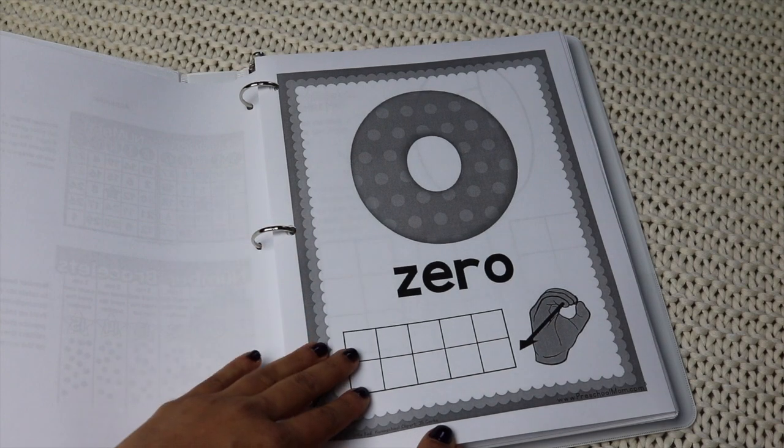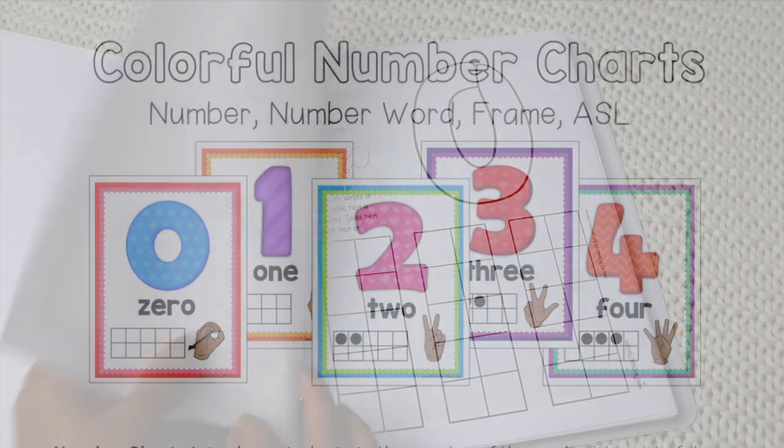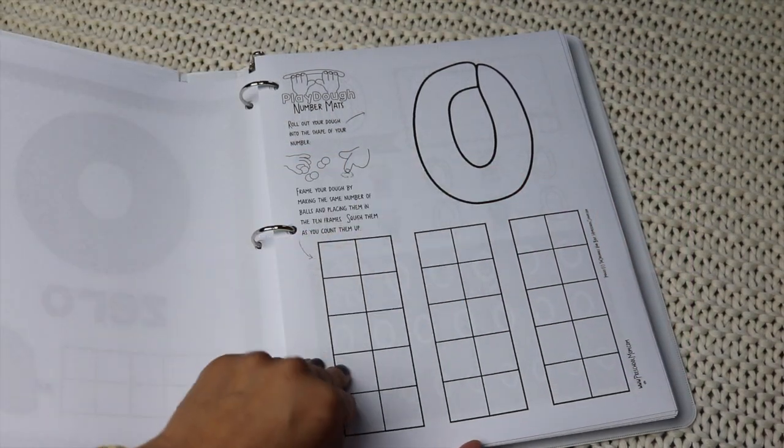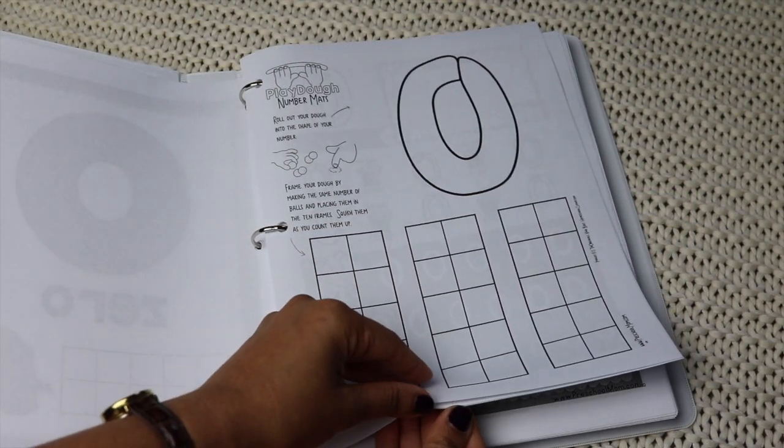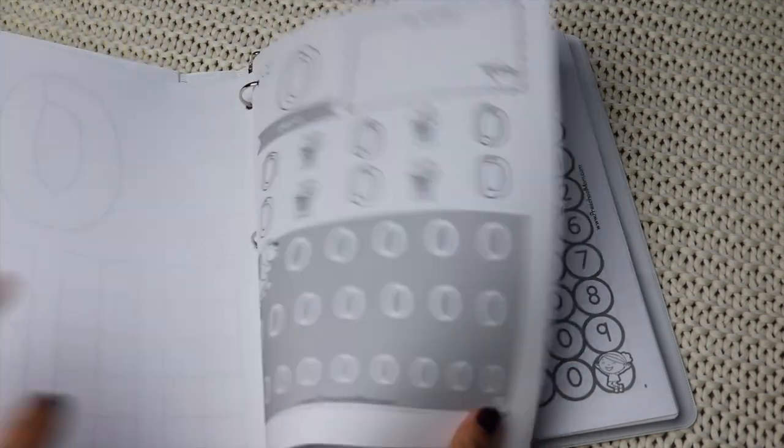Here, it starts off with the number 0, which I like because sometimes that can be a hard concept for kids to get. So here you have your Monday page where you have the number and you have a mat, you have a little Play-Doh area, and then you have, as I mentioned, 10 frames where you can practice it. And obviously on the 0 page, there'll be very little to do.